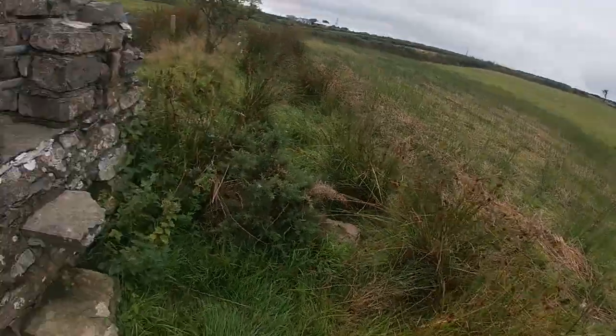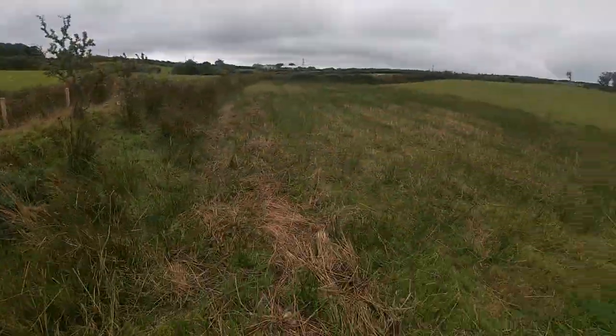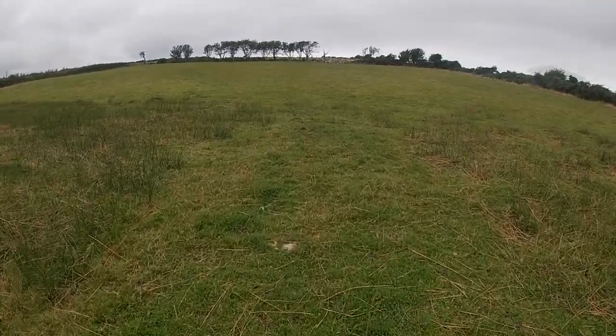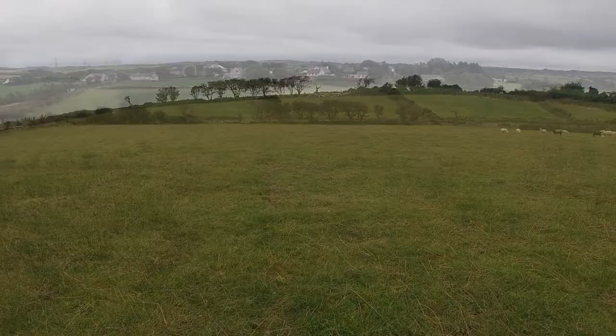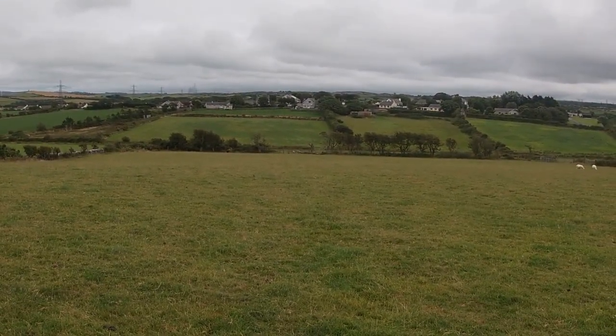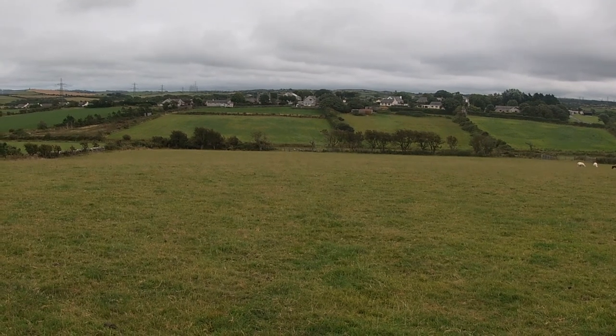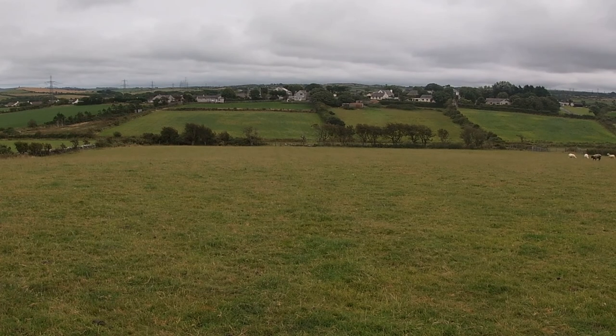That's it. These step stiles can be a bit dodgy. I see we've got some sheep, but that shouldn't be too much of a problem. So I'm looking back at the village now, which is behind those modern bungalows in the dip.